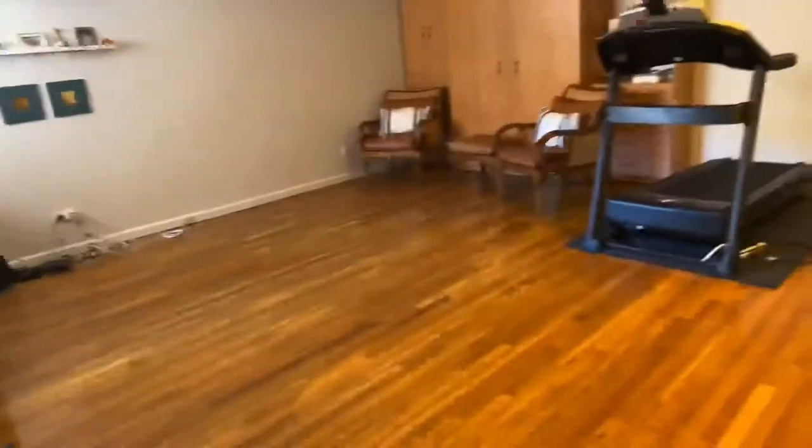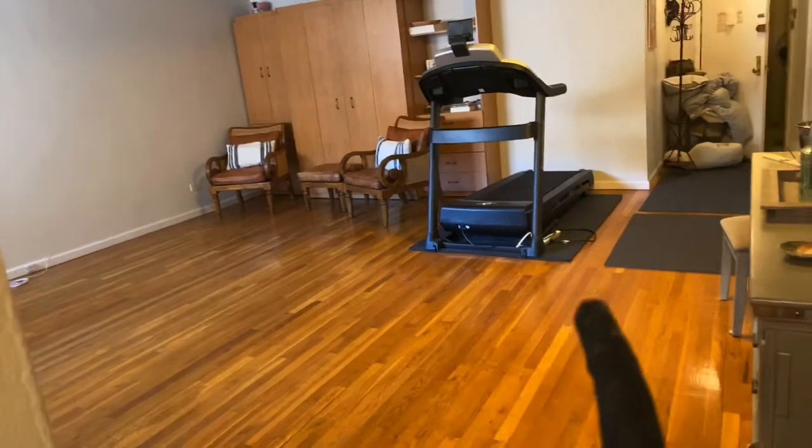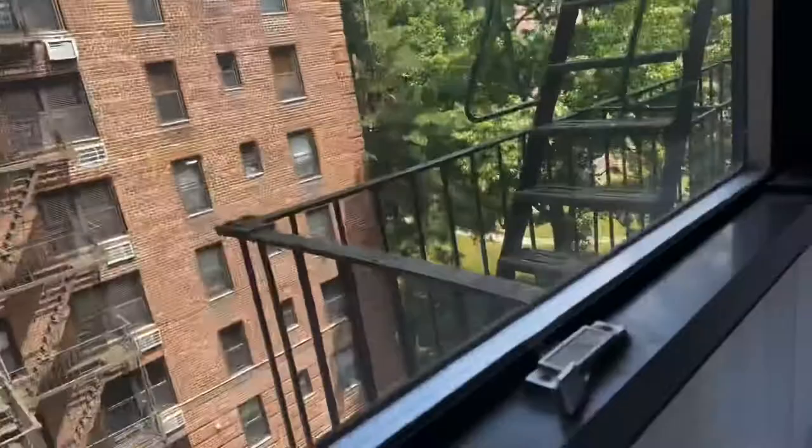Wow, look at this. Look at how big the apartment is. Even the owner put extra trimming over there. Open space and nice wall and floor. You have a huge window on the fifth floor. There's a lot of view on the back side. I'm gonna show you later, okay?